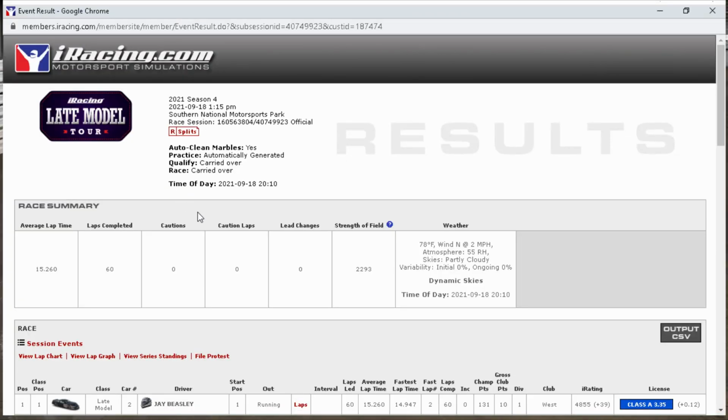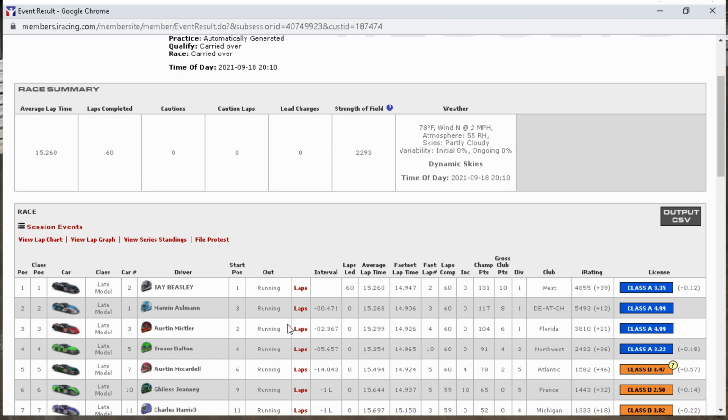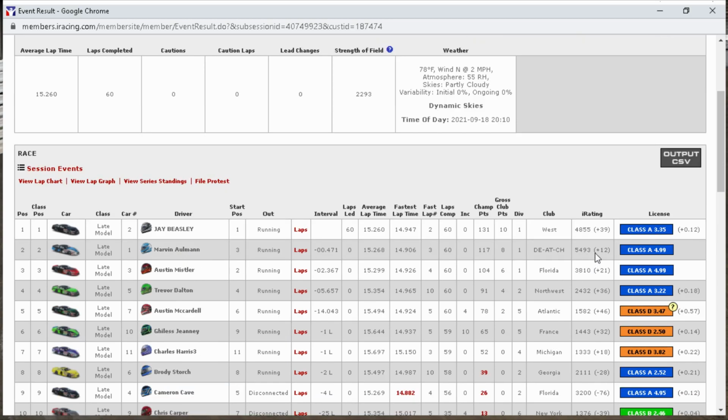All right, results are in. Strength of field just under 2,300, and there were 2 splits. That's what I figured. And what was number 1's iRating? Almost 5,500, damn. He was at a little bit over 48, and we gained 21, so 38, 10. Oh, just over 38 now. That's the first time over 3,800. Let's go. Very happy with that.